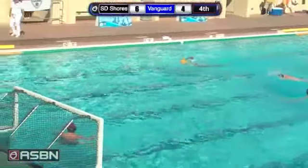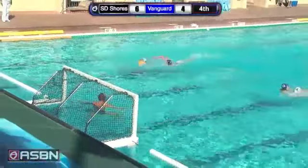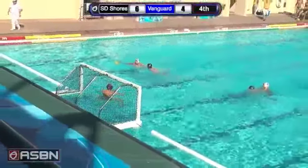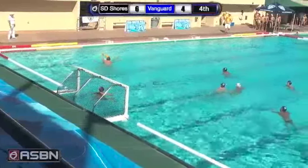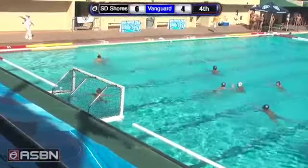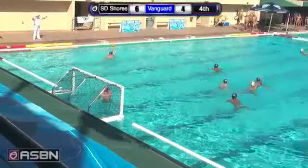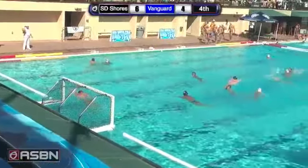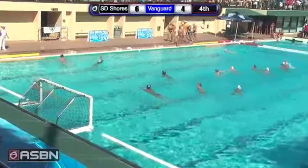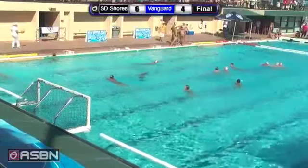What a wonderful game. Shores in the resurgent, both as a club and in the ball game. What a great finish. Down 1 in the third, San Diego Shores scores 3 unanswered in the fourth. They're your 2014 16 and under Junior Olympic champions. Congratulations to the San Diego Shores. Big time rally for the Shores, and they're getting ready to go for a swim.